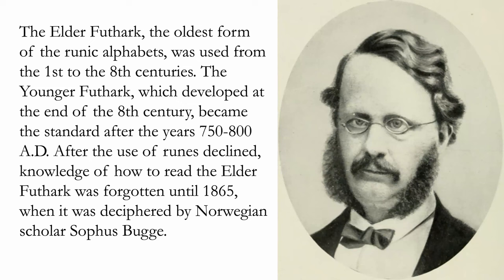And after the use of runes declined, as languages changed even more, and as other writing systems were introduced, such as the Roman writing system that is the basis for what we have today in English. And actually, the Elder Futhark from the first to the eighth century, no one knew how to read it anymore. So there was nobody in the world who knew how to read the runes from before the eighth century, the 700s. It was pretty hard to do any genealogy past 700 if nobody could read the handwriting. And then it was deciphered by this guy in 1865.